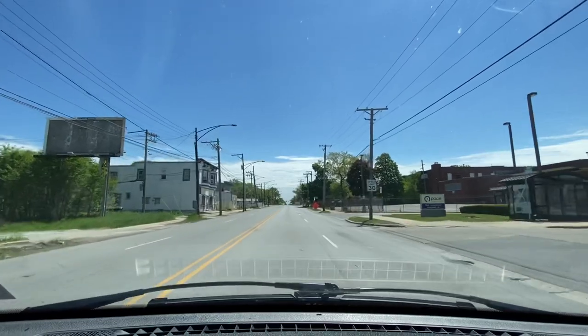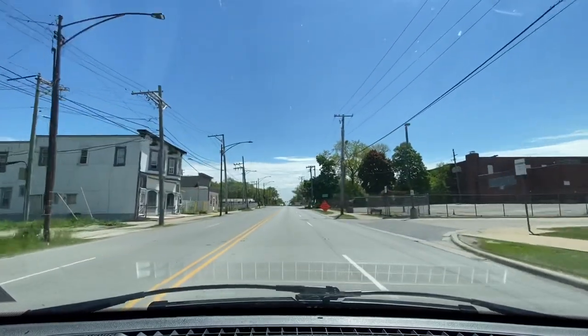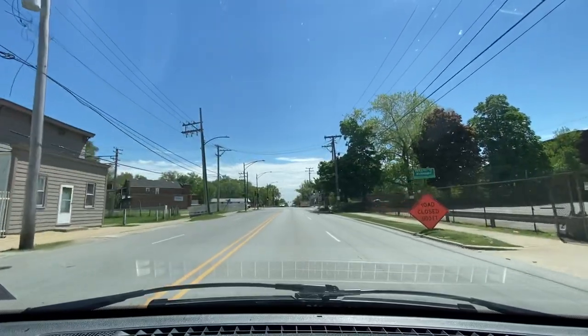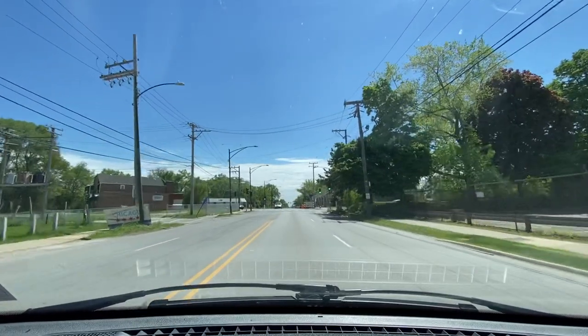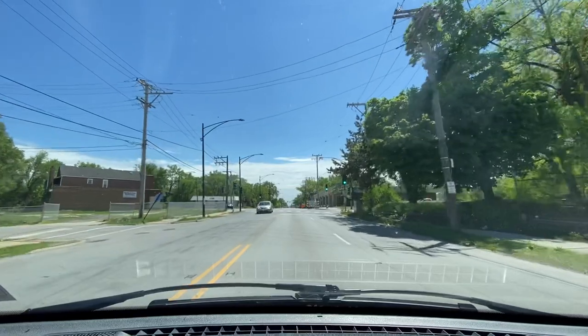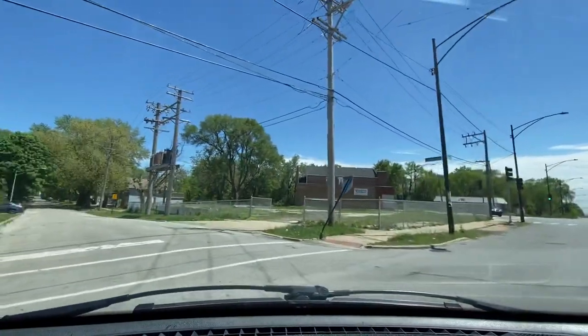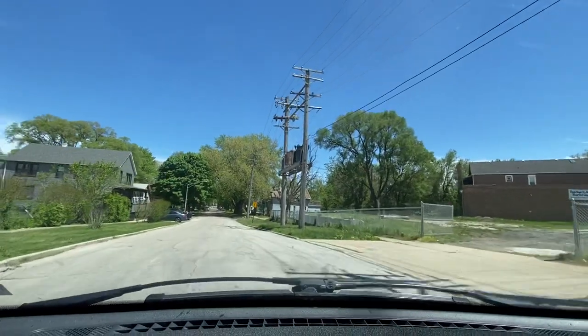All right, we already went through here. We already made a left through there. See the sign right here on my right-hand side? It says, a little teeny-weeny sign. Village of Riverdale, 15,055 people. So they let you know the population as soon as you drive into it. Let's make this left right here. We're at 136th place. Now, we didn't go through here yet.